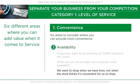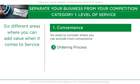Many businesses rely on drop boxes as an integral part of their business, such as rental car companies, photo finishing, dry cleaners, container shipping, auto body shops that ask you to leave your keys after hours in a key box, and so on. The third area involves the ordering process.